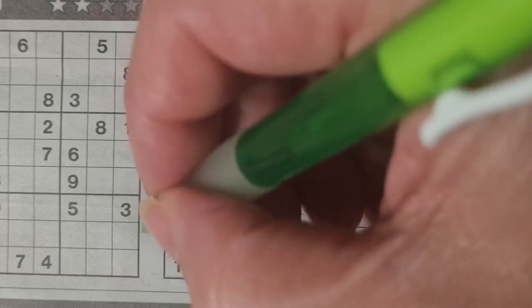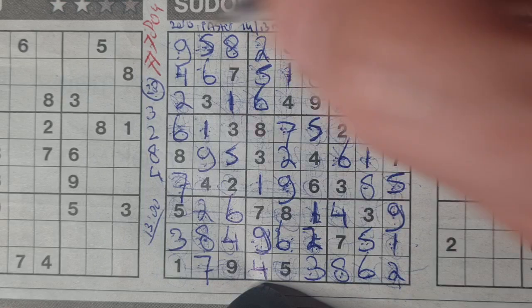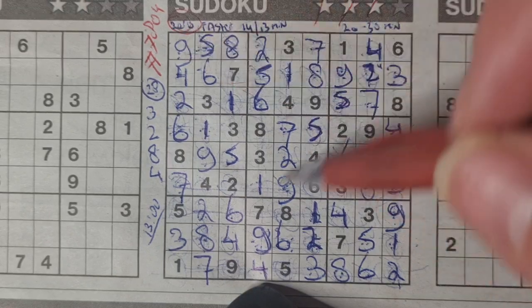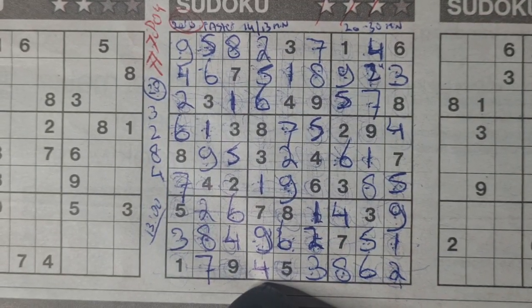Finish in 13 minutes. Well. Told you, should be at 0 stars. Not the 3 stars, not the 2 stars, not the 1 star. 0 stars. I'm faster than 14 minutes. And we solve it again, we solve it again.